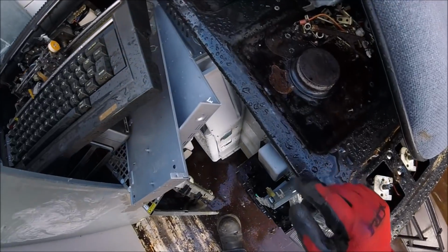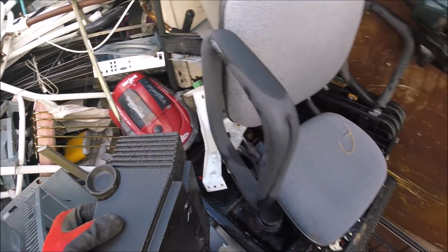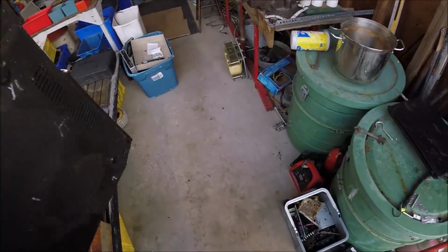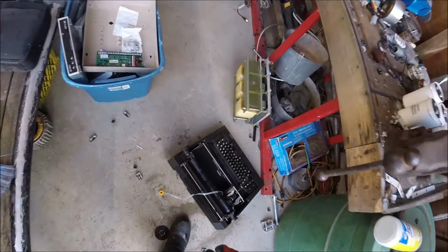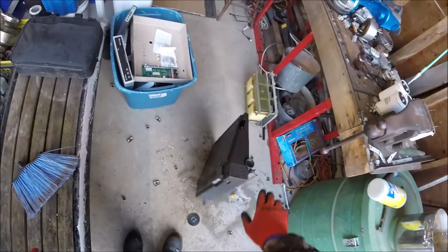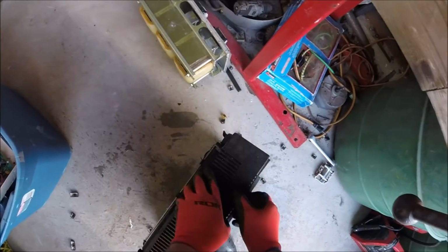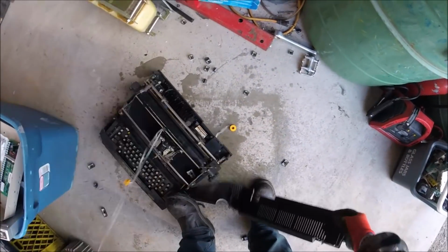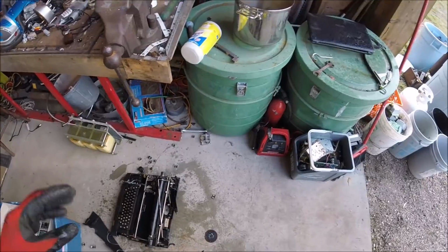That thing weighs quite a bit, actually. It's got a big motor. Oh, it's got a big transformer in the back. I may have to strip it. Got a huge transformer in the back. I'll take it apart. Last time I tried getting it apart, it didn't want to do anything. I'm holding it. Wow. Okay, stand by for a second.